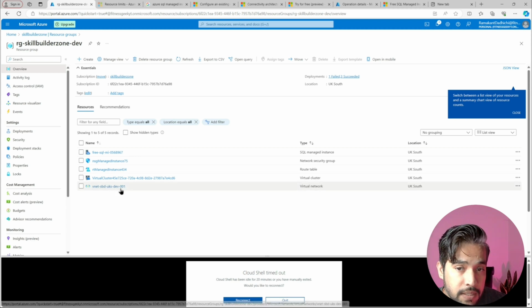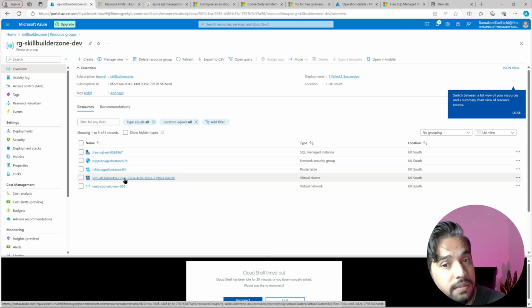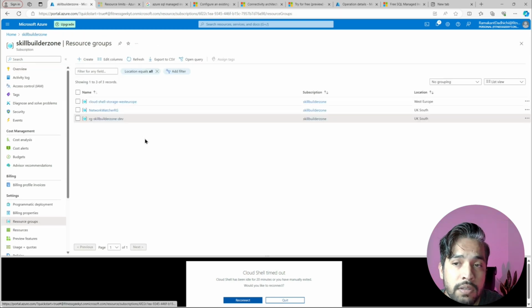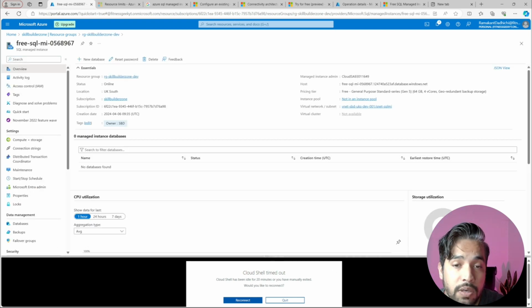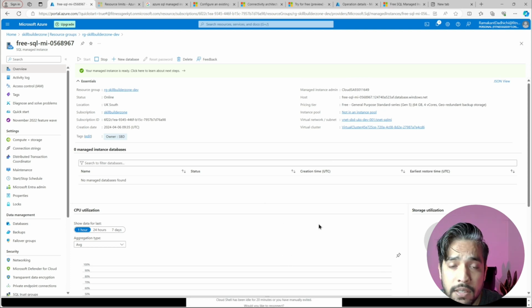The virtual cluster is actually the SQL cluster that gets created behind the scenes. If you click on that, it will take you to this place, the standard series Gen 5. And this is our SQL managed instance, successfully created.